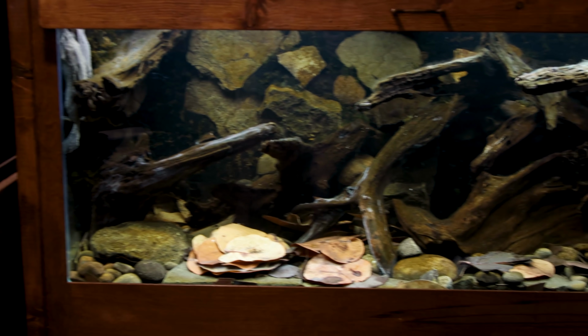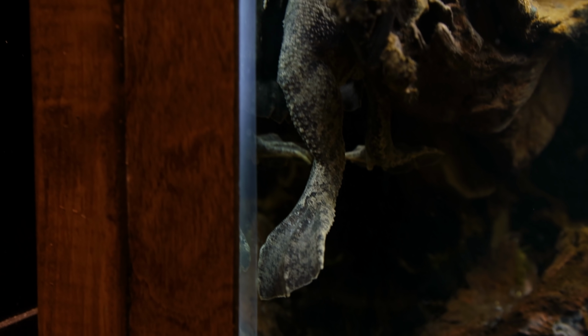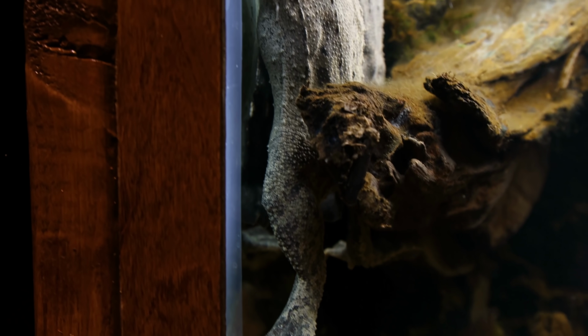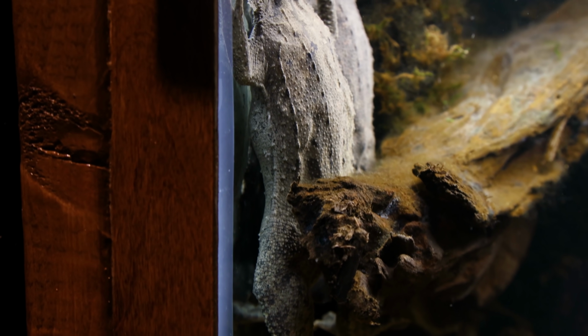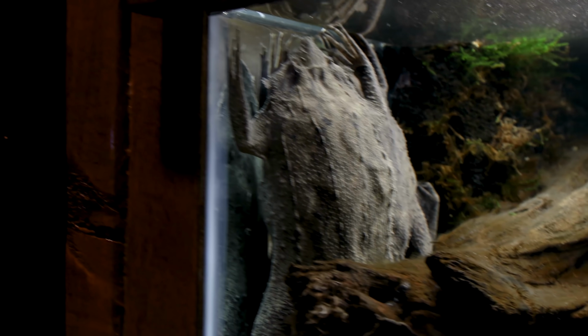Now, as far as Pancake and Flapjack are concerned, the surinam toads here, they're doing very well. Their tank overall is doing quite well too. There's a little bit of molding on the driftwood, but I've been doing more frequent water changes to get that addressed. The toads themselves, they're spending quite a lot of time together, which is pretty cool.